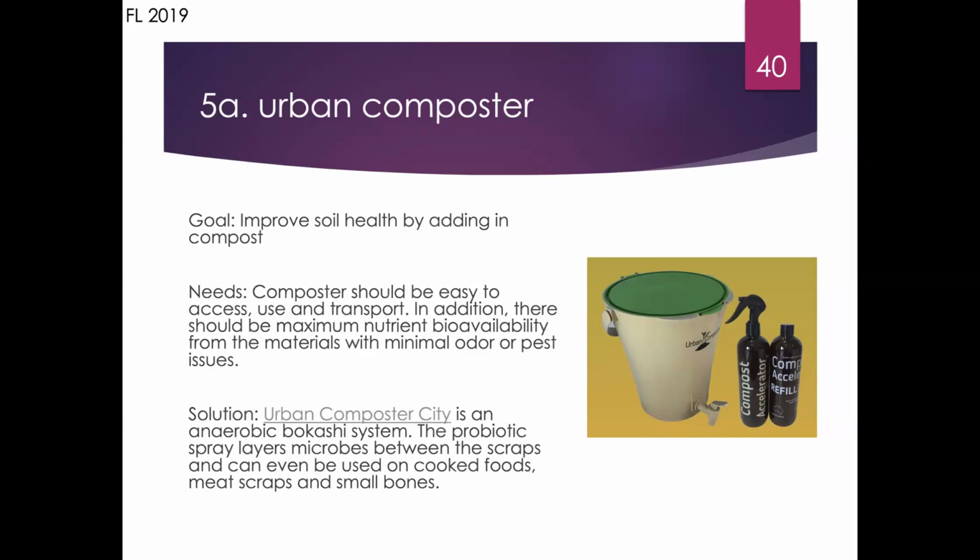Now, I unfortunately do not have the ability to utilize a number of the traditional composting systems, right? Either the piling method, where you have to go in with a pitchfork and turn it, or the various barrels. I can't use them, mostly because I have some mobility issues. So what did I need from a composting system? It had to be easy to access, easy to use, and easy to transport. I needed to be able to get it out of the house.